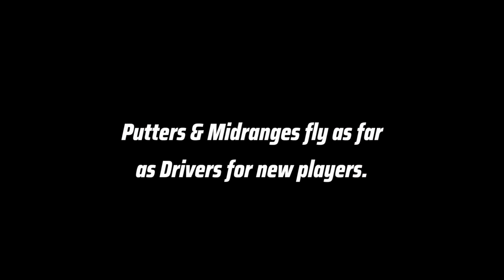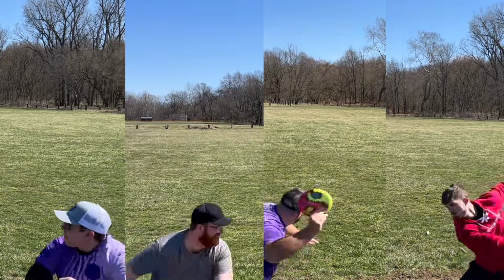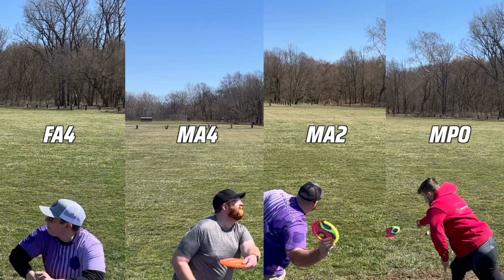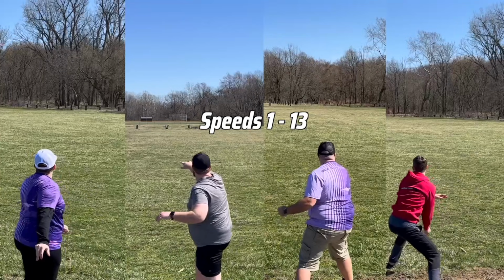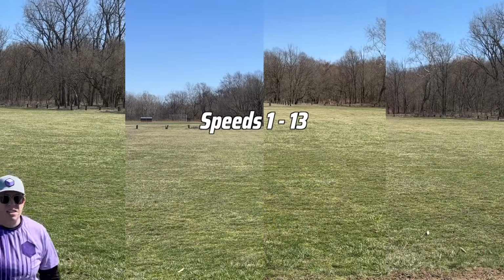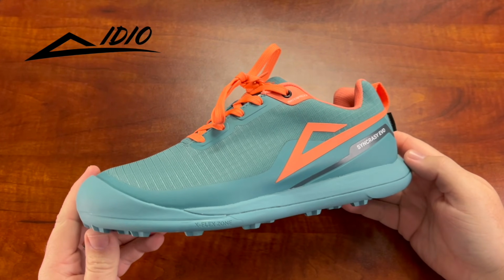Well, today we're going to try to find out, because we have 4 players of varying skill and power levels, from FA4 to MA4, MA2, and MPO, throwing discs from speed 1 to speed 13 to find out which one flies the farthest.